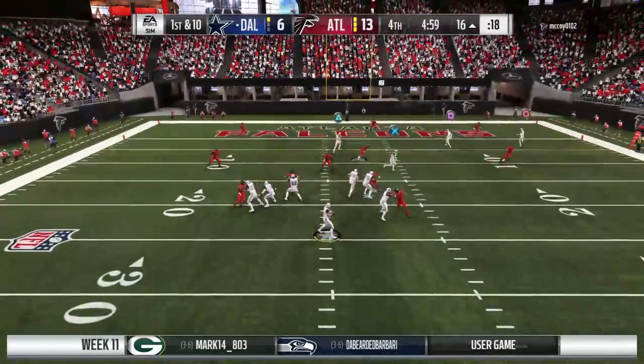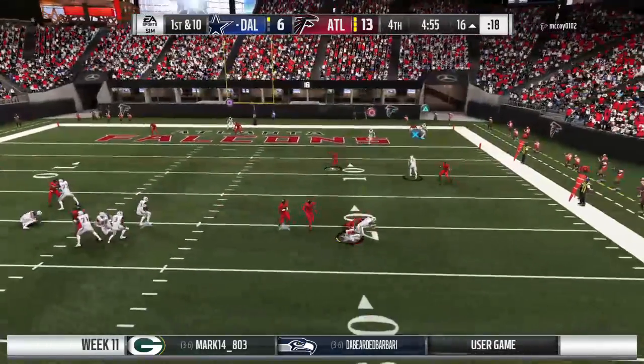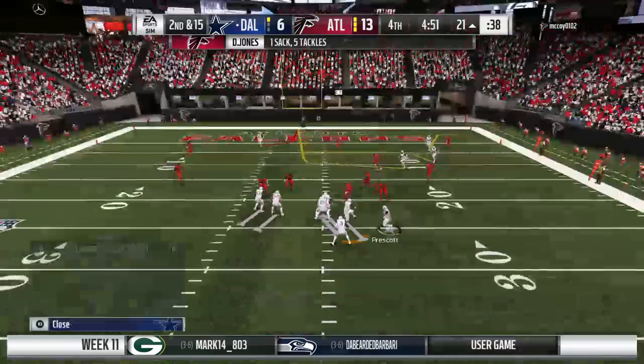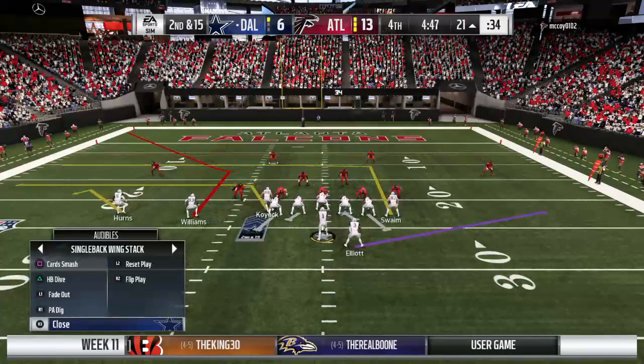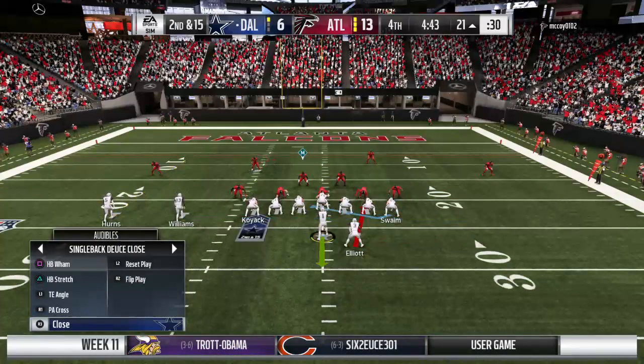From the red zone now, Prescott. Eluding the pressure right. And he's taken down, trying to do a little too much, getting outside of the pocket, and it results in a sack. Deion Jones in there to get him for a loss of 5.